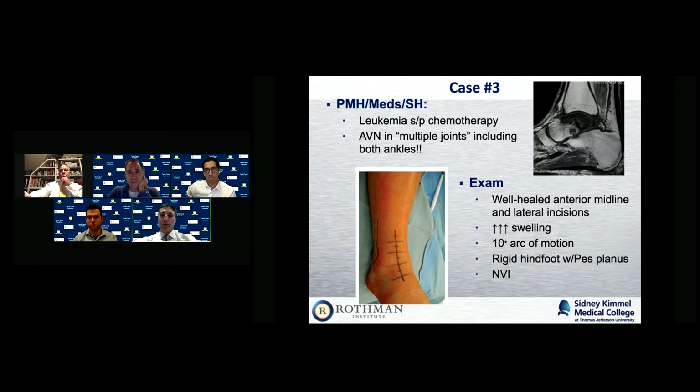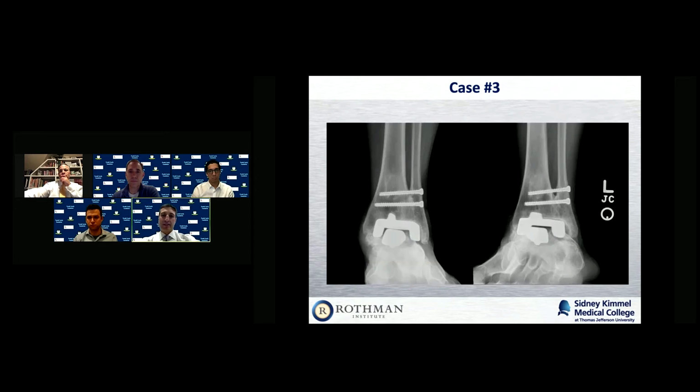On exam, she had well-healed incisions, both anterior and lateral, which was consistent with the Agility implant. A lot of swelling, really no range of motion, both dorsiflexion and plantar flexion. She had a rigid hindfoot with a pretty significant hindfoot valgus and planus deformity with tenderness laterally. Now, I don't think AVN, or at least some areas of AVN, are complete contraindications to total ankle. No, I agree, but just the way that she was talking to me, it sounded more diffuse as opposed to an isolated AVN that could be, for instance, resected with your cuts for an implant.